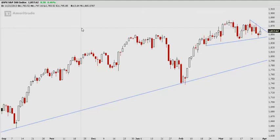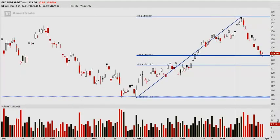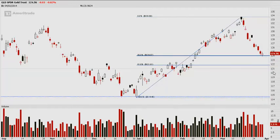The last one I want to talk about is gold. Pulled back right to its 50%, so looking for a buy above the high of the low bar in gold as well. So that's all I have for you this week. Again, watch for that apex, that triangle to break on the S&P and the broader market in general, and we should have a lot of good trading opportunities going forward from there.